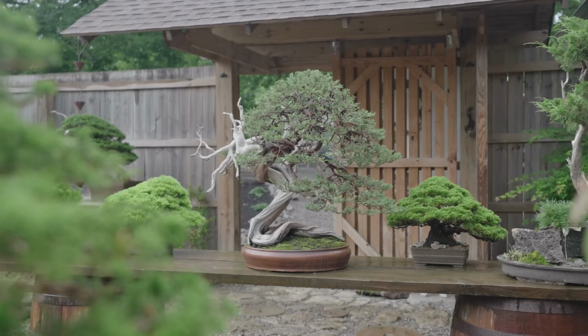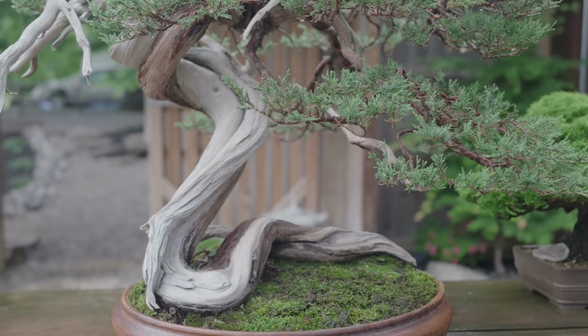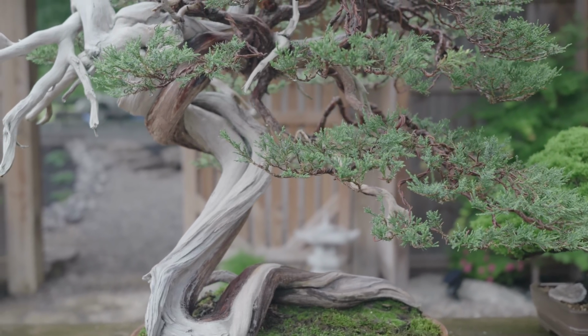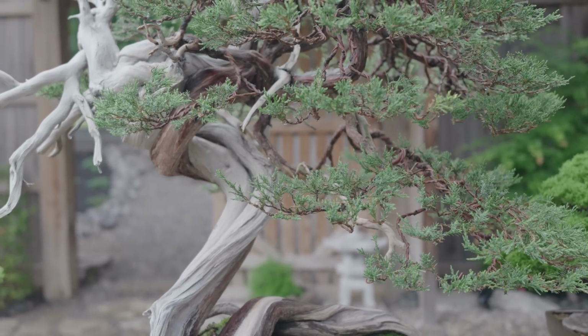The next tree I want to show you guys is this Rocky Mountain Juniper behind me here. This is a very special tree. It took third place at the Artisans Cup out in Portland, Oregon a number of years ago. It's owned by a local client here down in Nashville. Actually, she lives down in Murfreesboro, about a half hour from here.